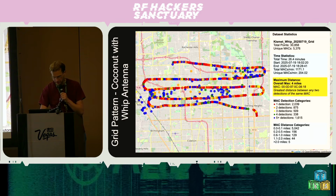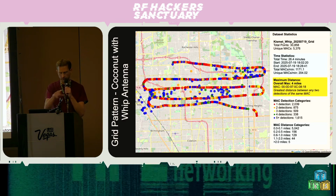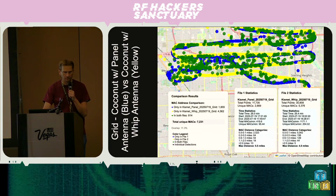Panel antenna, then this is the whip antenna, and you see again where we're passing things on the right that we've already passed, those start to fill in. And then I wanted to compare the two, so I came up with this visualization.